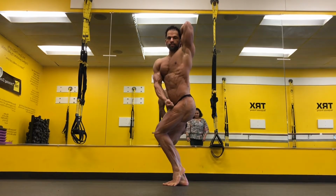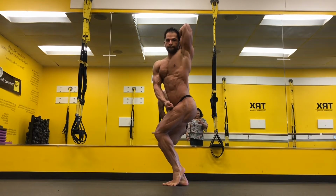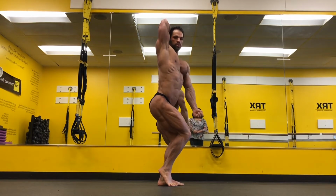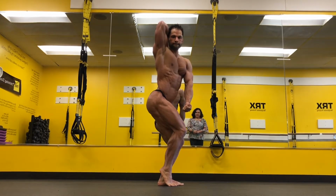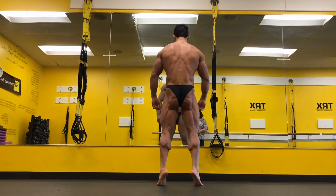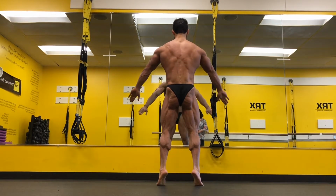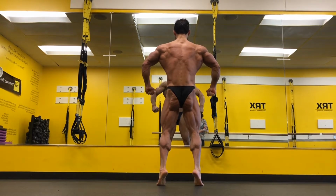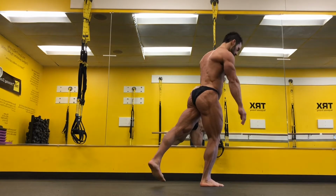And the auxiliary poses. Some side serratus action. Gonna hit both sides. Gonna hit some calf shots for you and some hamstring curl shots to end it. So this was the last day of carb depletion before the carb load on Friday.